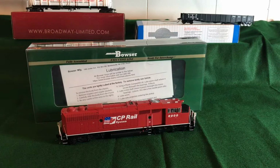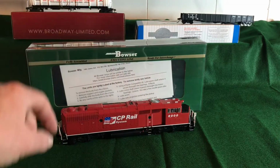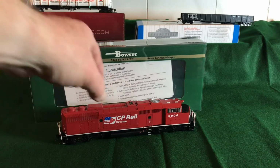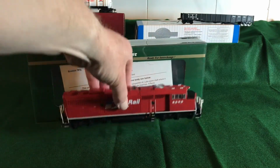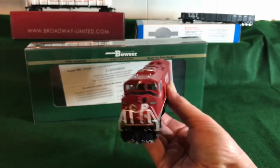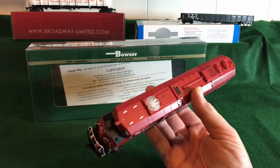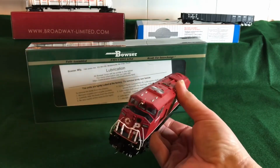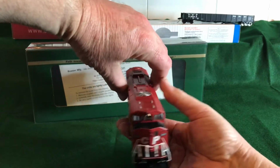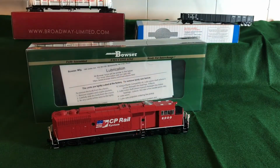I know they're not still running this locomotive anymore on CP, but I think it's so cool because it's got the portal windows on it. It's full body. You got your winterized hatches. And this thing is heavy. Bowser did a great job on this engine. I'll run this one for you too. So now I have every Class 1 railway in my collection.